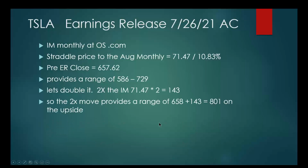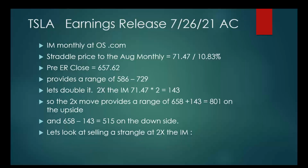Okay. So let's go on with the concept here. So the 2 times the move provides a range now of the 658. I just rounded the 657.62 to 658, the pre-ER close, plus 2 times the implied move, $143, takes you up to 801 on the upside, and minus $143 takes you down to 515 on the downside. So let's look at selling a strangle at the recent earnings release, 7/26/21, and how that would have panned out and where that would take you up and through to today. Let's look at selling a strangle, 2 times the implied move, the 515 put and the 800 call.